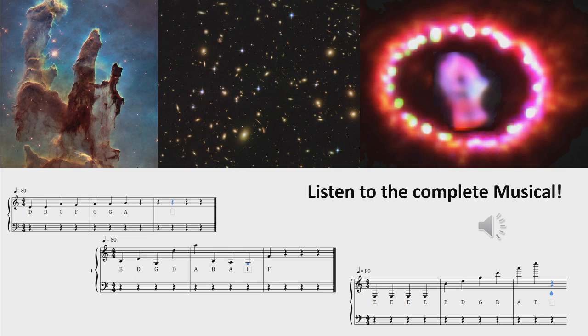Now, last one. And that is the whole musical all together.